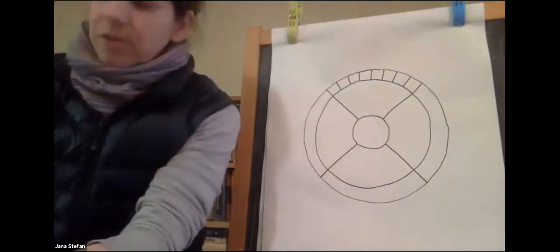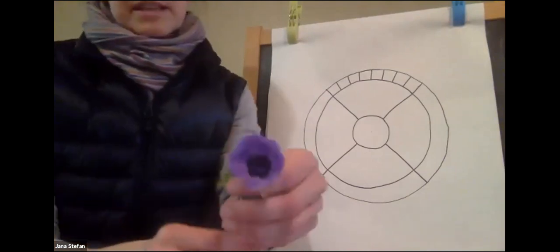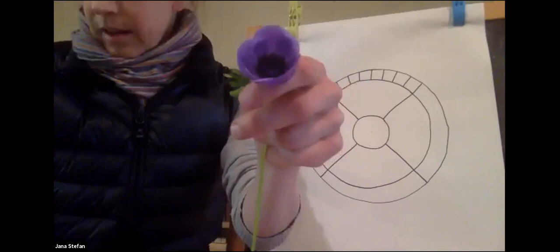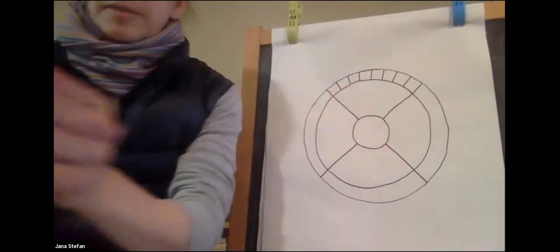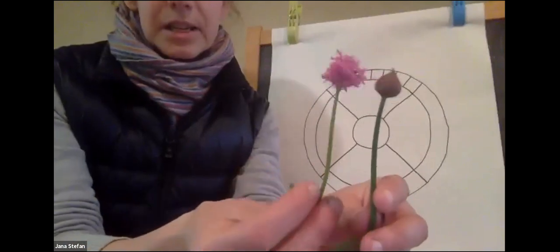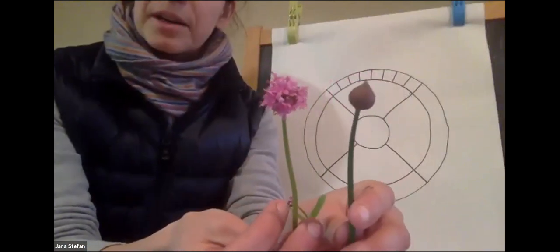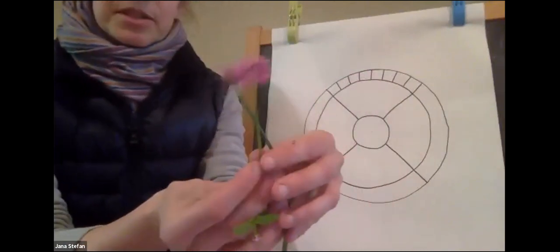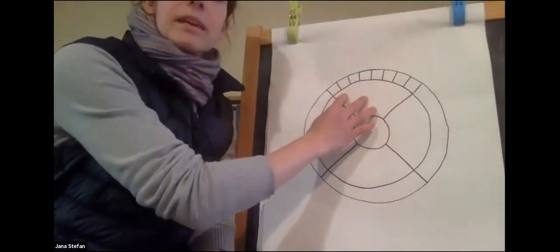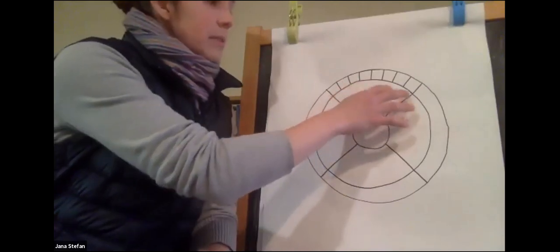So just a few flowers that people might be interested in blooming right now. That's an anemone. And here's a little chive bud, and then here's one that's already opened up and flowered. And what I'm going to do is start drawing in here some of the things that are happening this week in May.